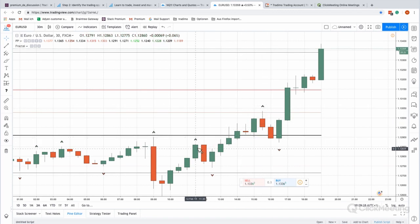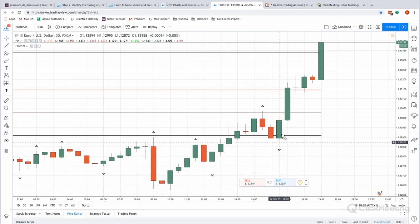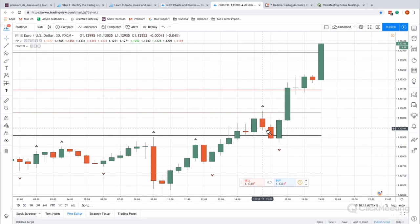Or for example, here in this case, the two candles on the left side have lower highs, and the two candles on the right side have lower highs. Therefore, we have here the up fractal, and here again, and here again, and so on. And vice versa, we have the down fractals when the middle candle out of five candles has the lowest price. This is the case here. Two candles to the left have higher lows, and two candles to the right have higher lows. The same is the case here, and you can trust me on that.